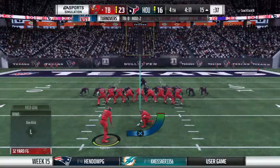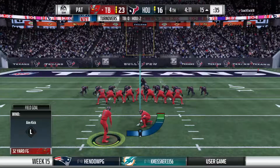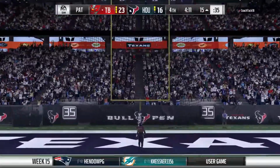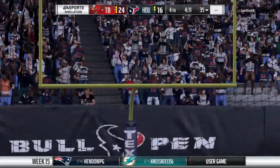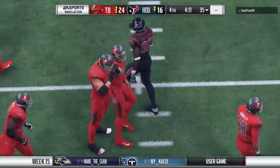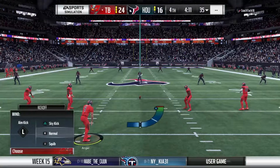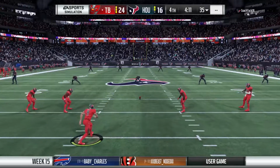I don't know who all is to blame there, but I love seeing pick 6s. Nothing like seeing someone pluck it out of the air and go the other way and see people try to change directions. Hard to do. So they throw the pick 6.